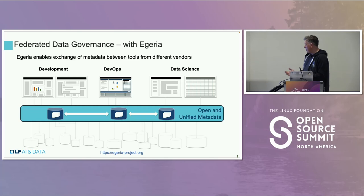So we define a set of types in Egeria for things like assets, policies, glossary terms, tables, relational tables, columns, in a standard, vendor agnostic, technology agnostic way. The idea is that if you want to be part of the Egeria ecosystem, you map your third party tables and columns and assets, et cetera, to the Egeria versions of those. So you think, well, what's the point in that? Well, you get two advantages.